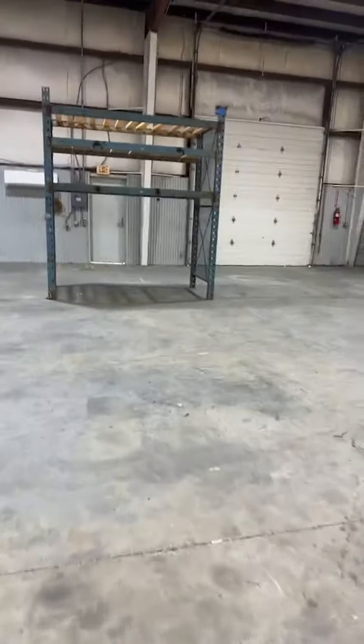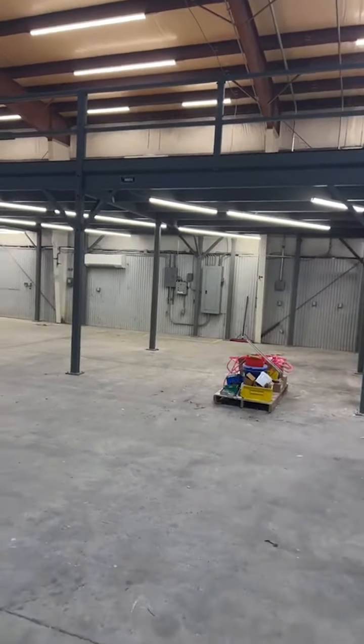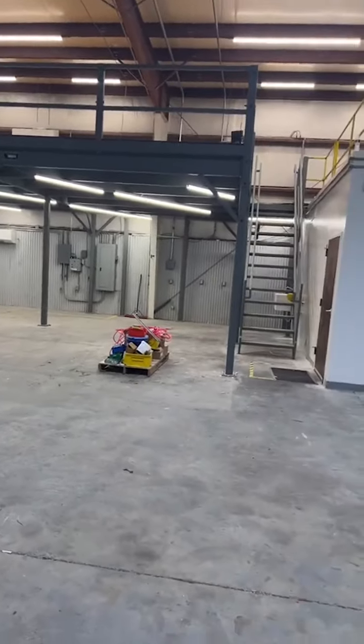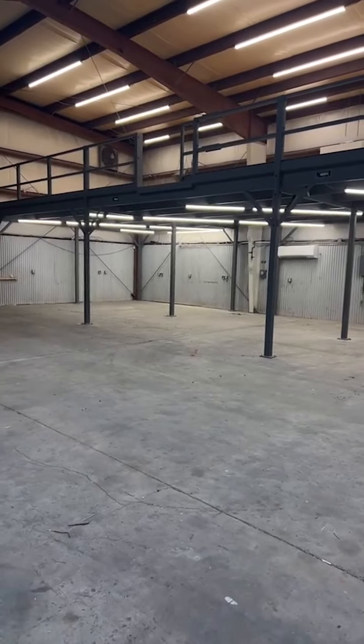So here's what the mezzanine looks like from down here. So before, none of that was there. It was just open airspace, right? And that mezzanine added 1,000 square feet to this building, which is just phenomenal.